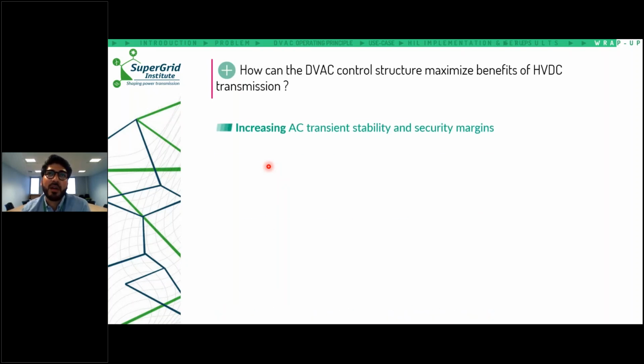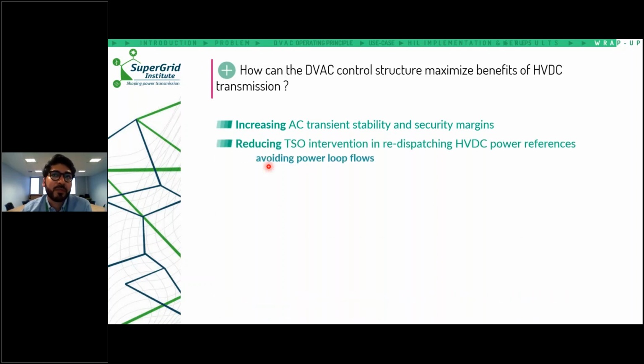The main ones are using the embedded HVDC link to increase AC transient stability and security margins, to use information coming from PMUs and then additional control application to recalculate power references for the HVDC link in a smart way that redispatches the power and can avoid power loops between the interconnected zones, let's say.